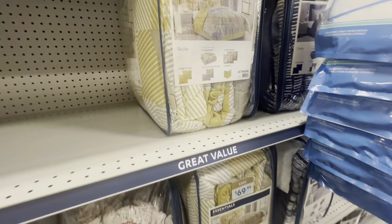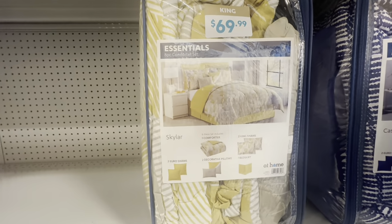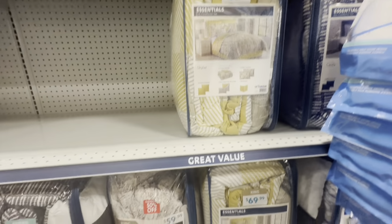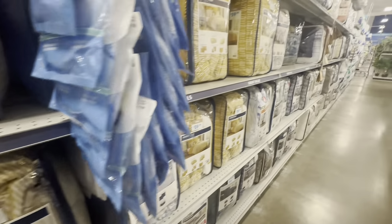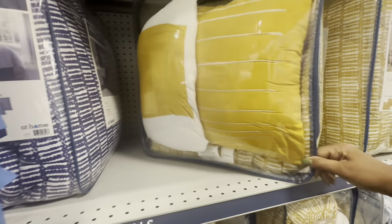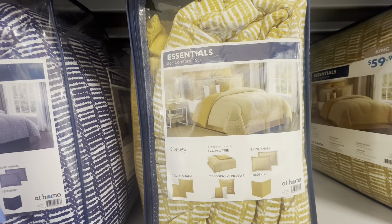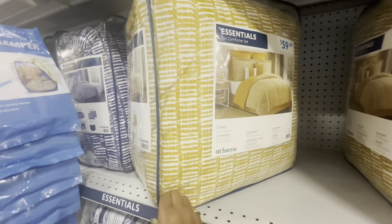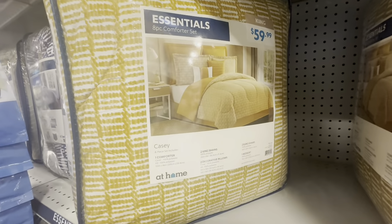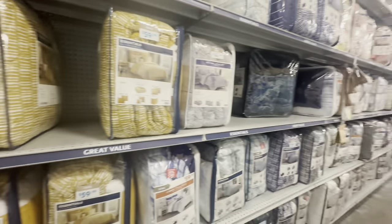Okay, so then they have this one here for $69.99 for that king. Okay, I like it. So if you need a comforter, see this one right here? It comes with the pillows. That's what it looks like. $59.99 for that one. So if you need a comforter.